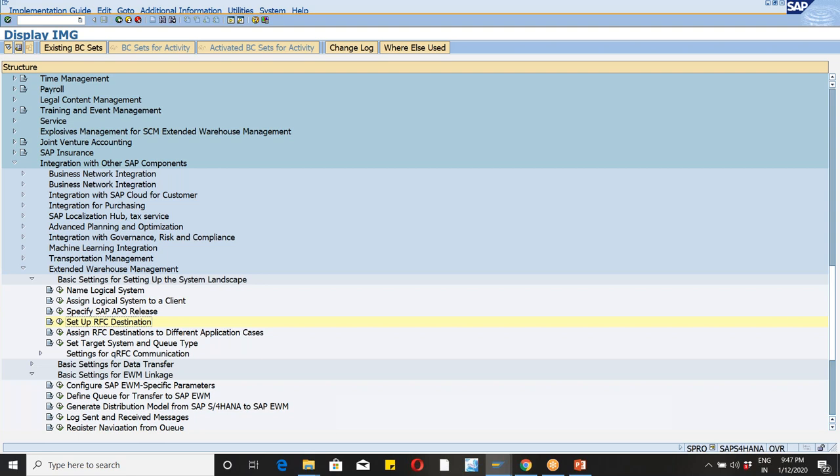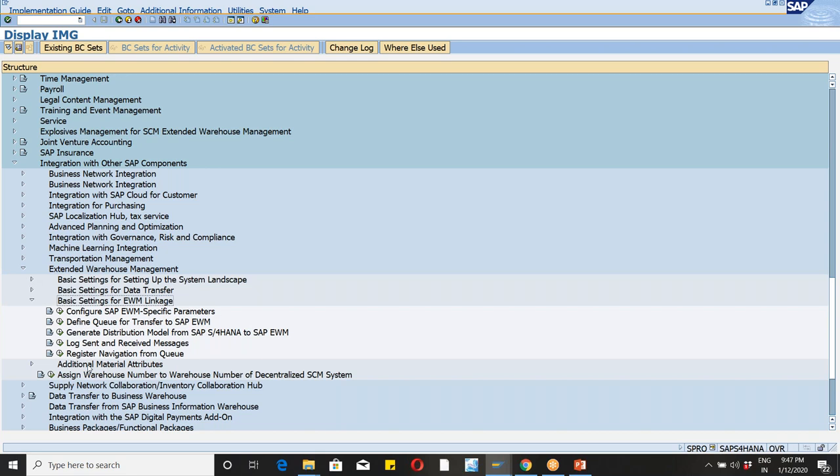One question: it is required only if all your warehouses are being assigned to EWM warehouse numbers. If they are not being assigned to an EWM, then this is not required at all. We haven't done it yet; it's a greenfield, it's in process. Right, if all your warehouses are being assigned to an EWM warehouse, then only we will require it. And this is all part of your cutover activities, basically.